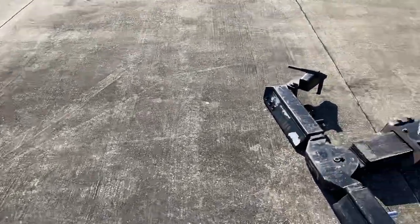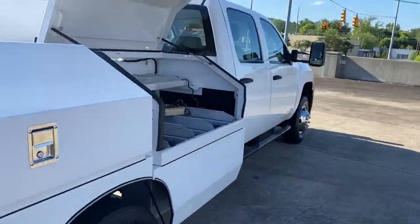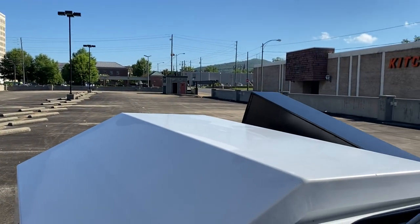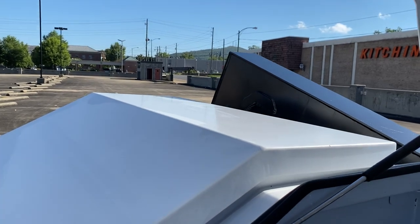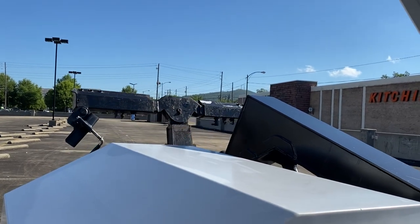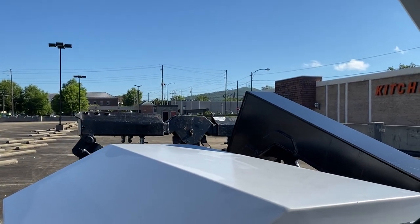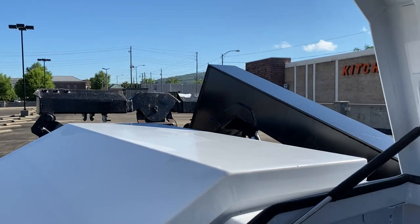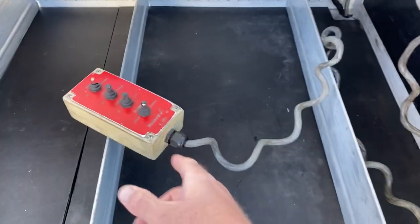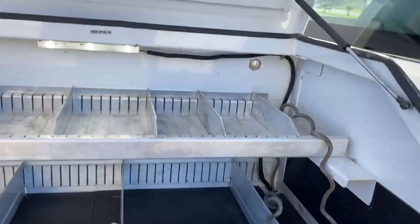I had one of these on a rollback one time. You just put those arms on there and you don't have to put straps on it. Obviously, this isn't a self-loader, but you could probably move this thing inside the cab, but if you're out here loading it, you got to put the arms on it. You probably want it out here anyway, is what I was thinking.